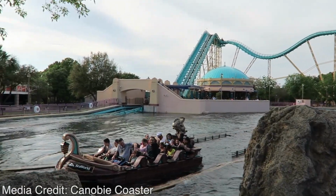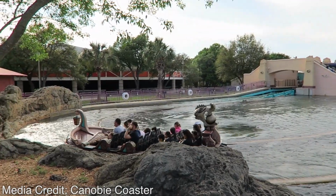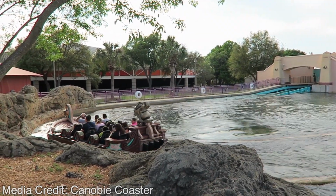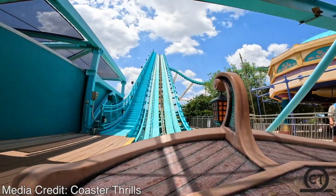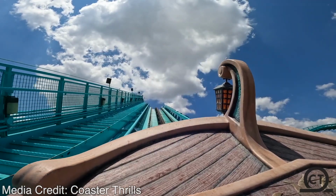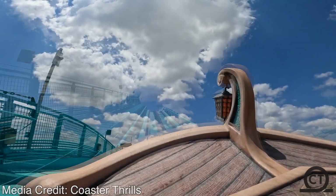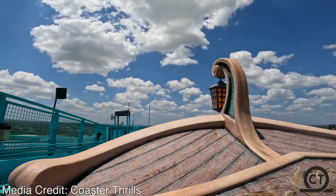The boats themselves seat 4 rows of 4 riders, and their pleasant appearance offers quite a bit of detail, sticking to the vague Atlantis theme. Once on board, you'll be sent out into one of the most underwhelming layouts of any coaster. The lift hill takes a little over a minute to get you to the top of the ride, but it'll still be a while before you do much of anything.